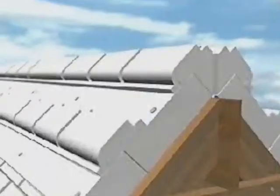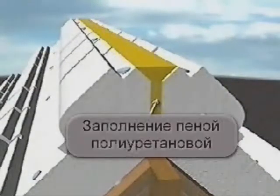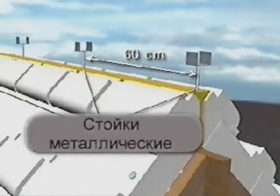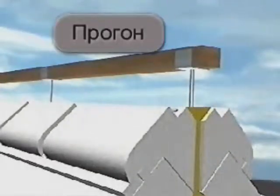The ridge is installed according to the following scenario. Polyurethane foam fills the seam in the hips, then a 60 cm metal rack unit holder is mounted, and a wooden ridge run of 50 by 40 millimeters.